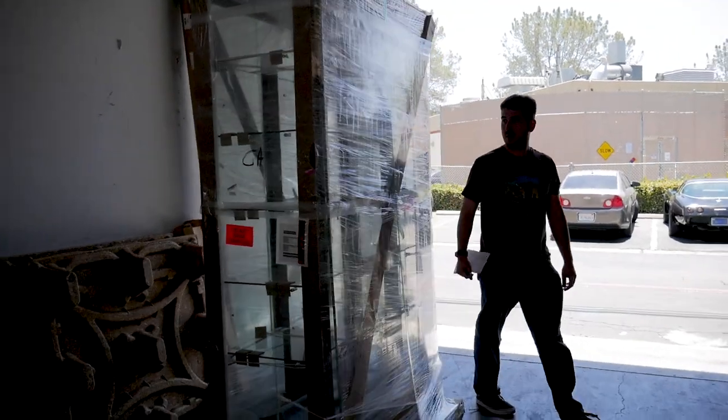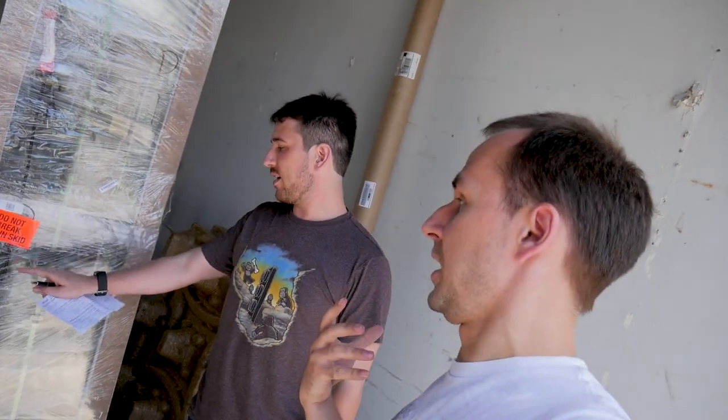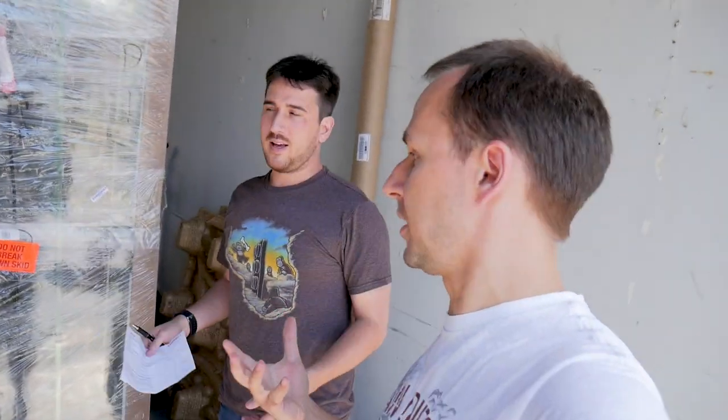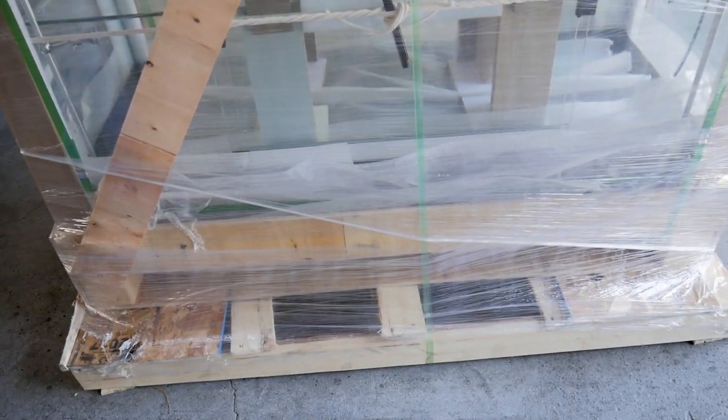What in the world is that? Check it out, dude. It's got LEDs and stuff. The new minifigure stand, minifigure display. This thing is huge. So, this is a test one. We're gonna set it up in a bunch of different ways, see what we like, see what we don't like.